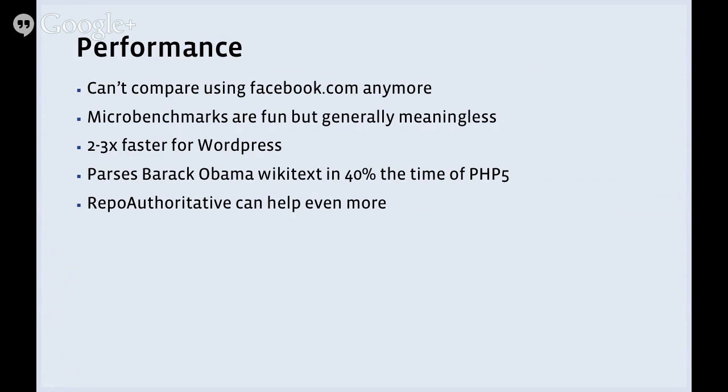And so, yeah, they're fun to look at, but they usually don't mean that much. The biggest non-Facebook package that we can run reliably, and people have tested pretty heavily, is WordPress. And I think the results on that are that we're generally 2 to 3 times faster. And for Wikimedia, I don't have any numbers for the full site, but we can parse the page for Barack Obama in 40% of the time that it takes PHP 5, which is pretty encouraging.